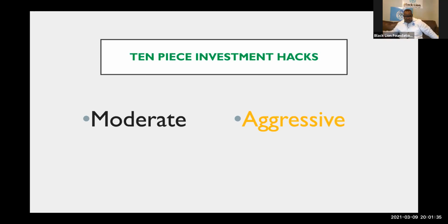What if you had $100 and you want to be aggressive? Boom, do this. What if you had $100 and you want to be moderate but still get good returns? Boom. All right, moving on. Any questions?